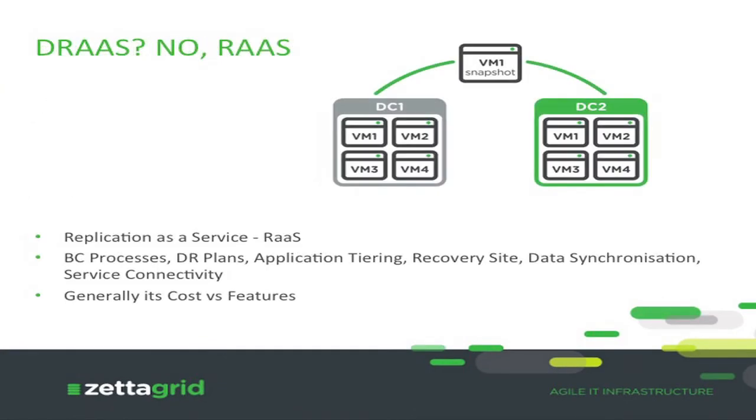So the DR as a service thing gets thrown around a lot. I personally, and we personally, don't think that there is such a thing as DR as a service. There's too many facets involved, and most of the components rely upon your business and what your business wants. So there can never be any click button and get DR as a service. What we provide is replication as a service. And that is the main tool, but it's one of the tools to get you to that full DR solution.